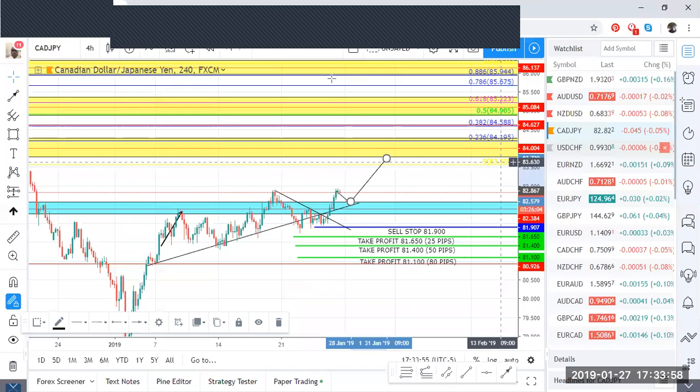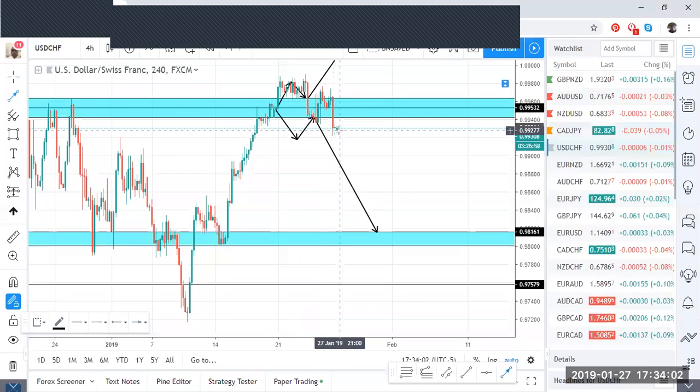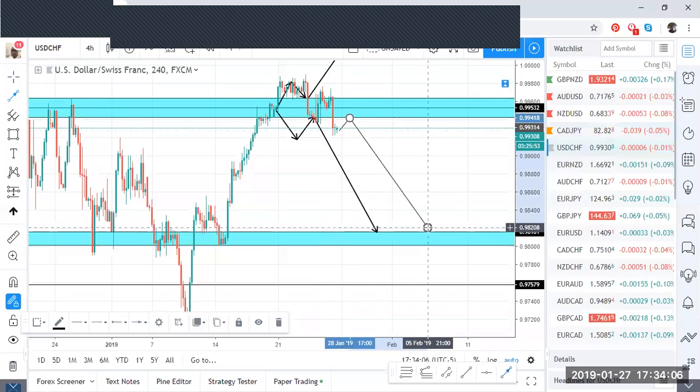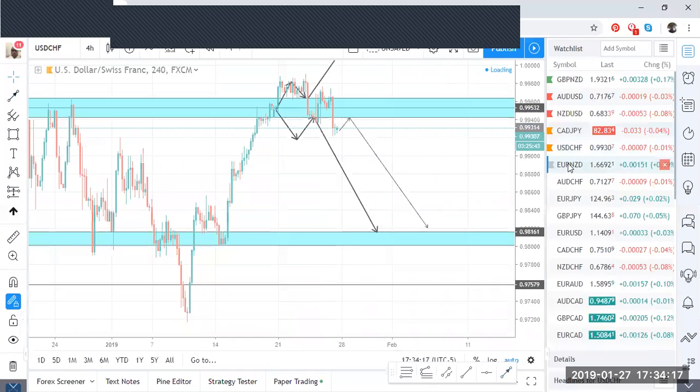USD CHF just broke the zone, or broke the zone last week maybe. Current candle here, so I'm looking for it to retest here, for it to drop. Give us confirmation when it does find resistance here. And we move on. Outside the zone, so I'm marking that as well.